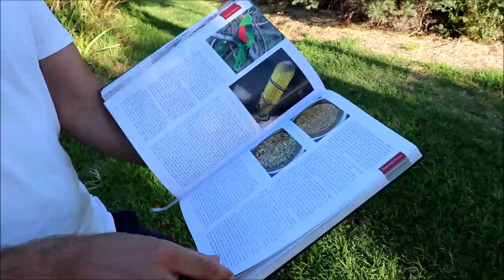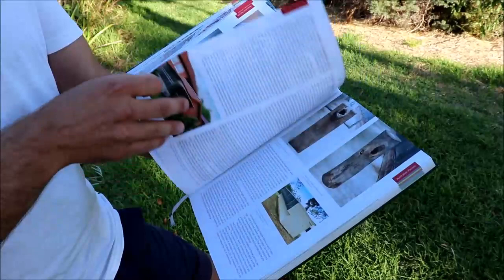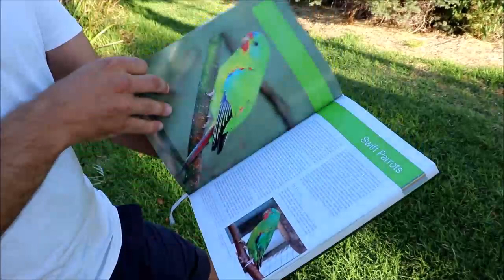So, some information on the diet. Nest boxes and then we're up to the next chapter, swift parrots.